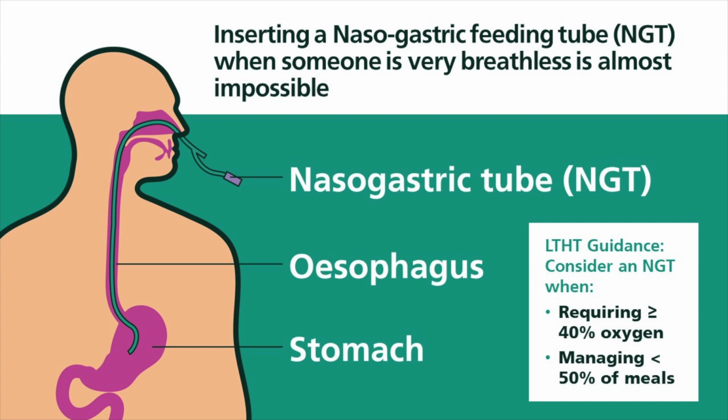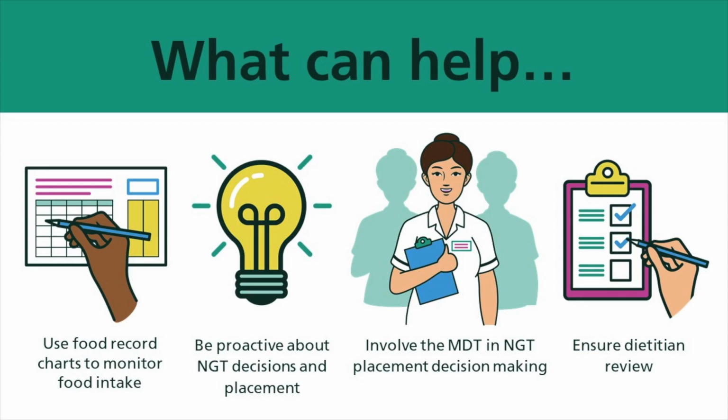Discussing the possibility of a nasogastric tube with patients who are on 40% oxygen or more, or who are managing less than 50% of their meals is current guidance. What can you do to help? Use the COVID-19 nutritional care plan, food charts and discuss proactively with the MDT.